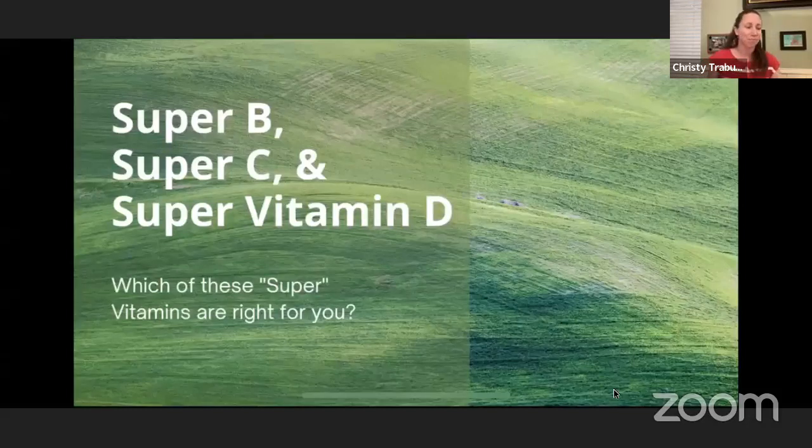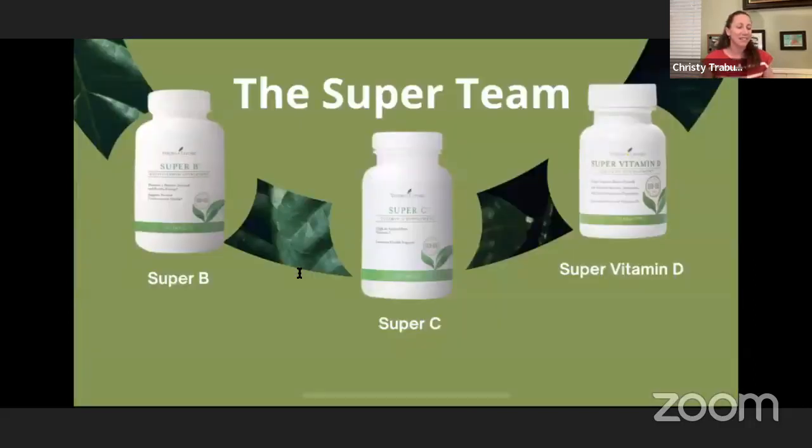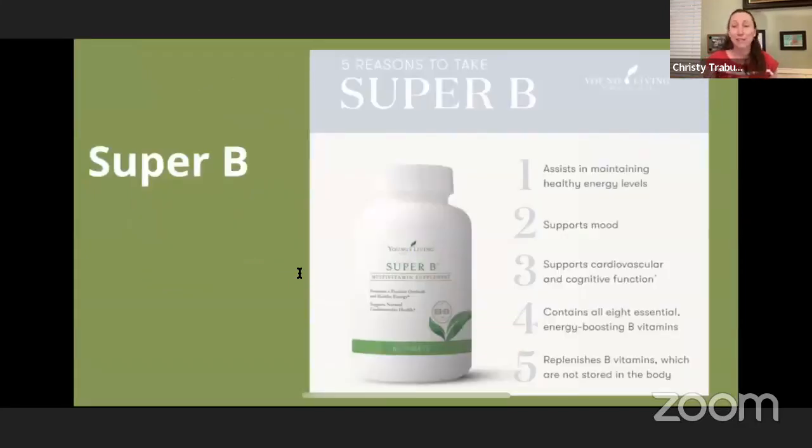So I'm going to jump right into Super B, Super C, and Super Vitamin D. And of course, because it makes sense in my brain to do it this way, we will be doing this in alphabetical order. So we're going to just start off with Super B. Super B, Super C, and then Super Vitamin D. Super B is one of my favorite Young Living supplements. I find it to be super cost effective and super efficacious.